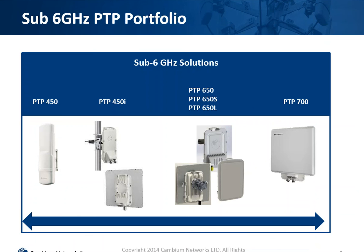Starting from the left, we talk about our PTP 450. This is the entry-level product for point-to-point, covering really those enterprise applications and last-mile access for enterprise customers. So if you have a small or medium-sized business that you want to have a dedicated point-to-point link to serve, oftentimes a PTP 450 is a good solution for that. It covers around 130 megabits per second.